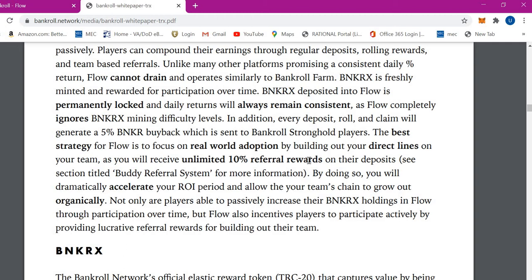See, more minted, permanently locked, and daily returns will always remain consistent, as Flow completely ignores Banker RX minimum mining difficulty levels. In addition, every deposit, roll, and claim will generate a 5% banker buyback, which is sent to Bankroll stronghold players. So the buyback, the 5% buyback, is what I guess every transaction you make, it goes back into the system.